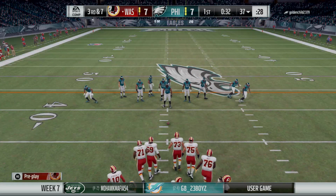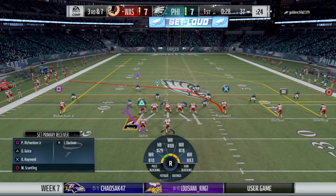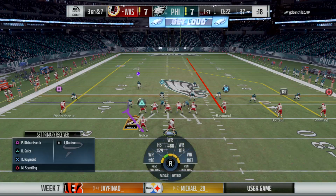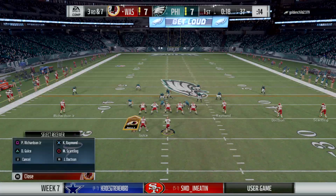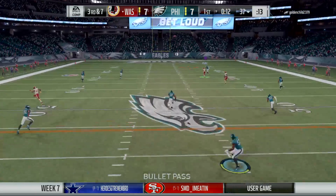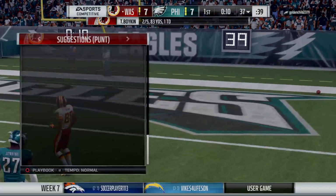We're still in search of the first down after that last completion. Here we go. On third down, Boykin. He's going to fire one deep over the middle. So they took a shot there on third down, couldn't get it.